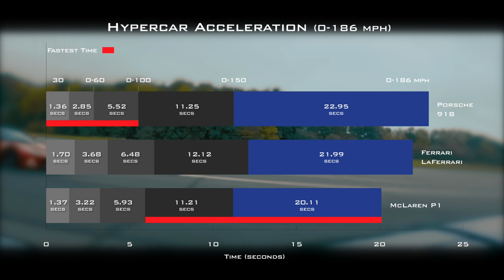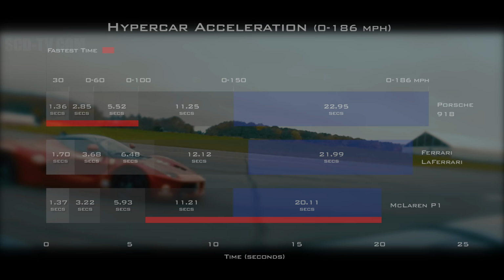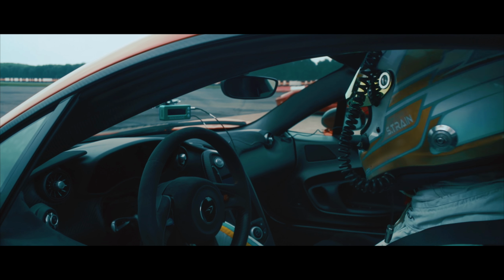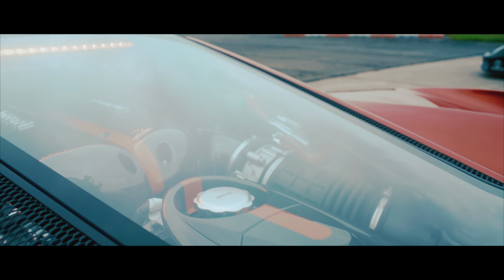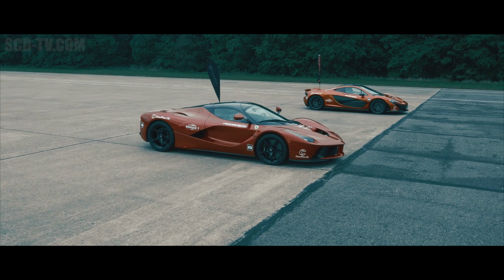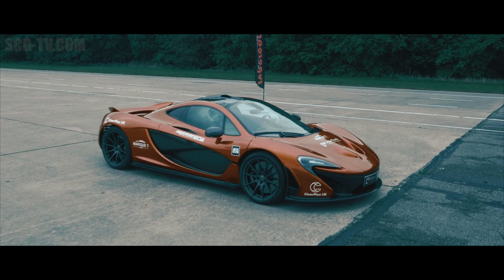So where does this leave the LaFerrari? Both the P1 and 918 have been tested before, so our results are not entirely unexpected. The burning question we had, and no doubt you had too, was how would the LaFerrari compete? Looked at purely on the basis of its data, we're disappointed that the Scuderia's mightiest road car didn't fare better. Sure, it eventually managed to overhaul the 918, but it never looked like winning this test and eclipsing the mighty P1. But to draw our conclusion there would be misleading.